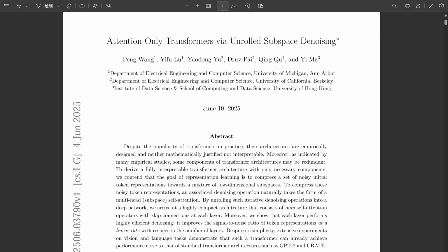Exactly. So let's set the scene a bit more. Standard transformers, like we said, huge success. Undeniable. BERT, GPT models. They've pushed the field forward dramatically. They are typically deep, dozens, maybe hundreds of layers, and just crammed with parameters. Millions. Billions, easily, in the larger models.